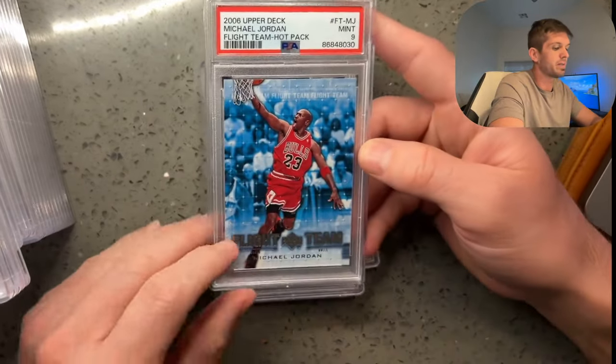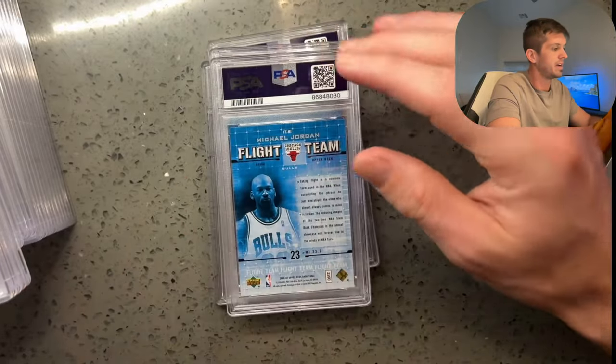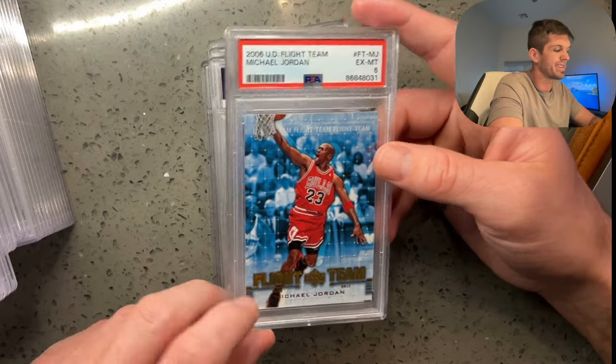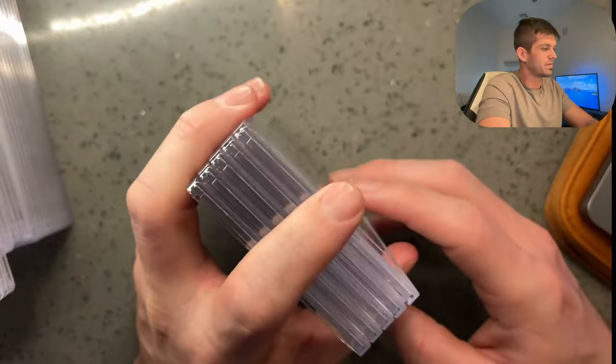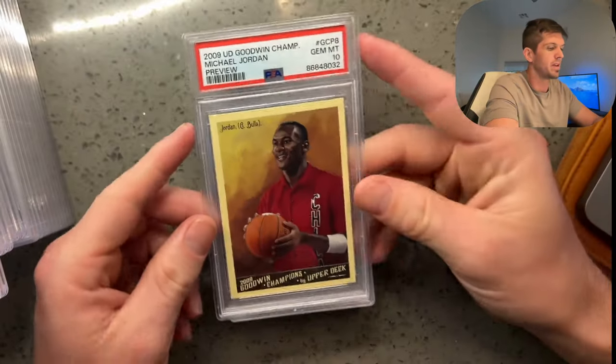Then Flight Team Hot Pack, which shows this in the silver, so that's a PSA 9. Now we got the regular one, which features this in gold. That is a PSA 6. Meh. And of course, they have the Upper Deck Reserve one as well, which is kind of like a refractor version. I've got that in PSA 10.